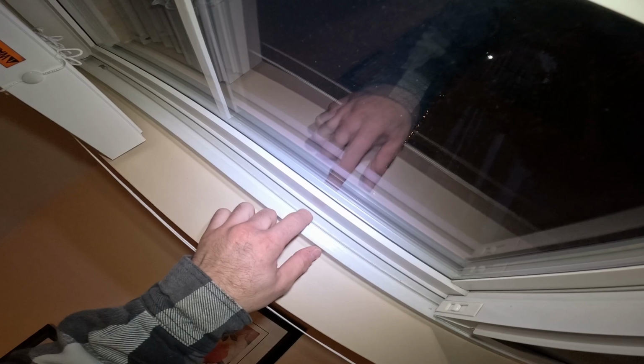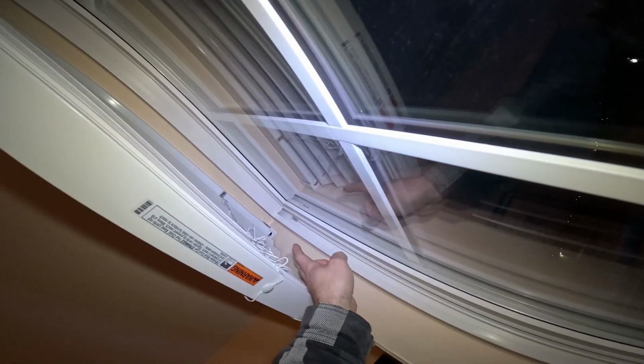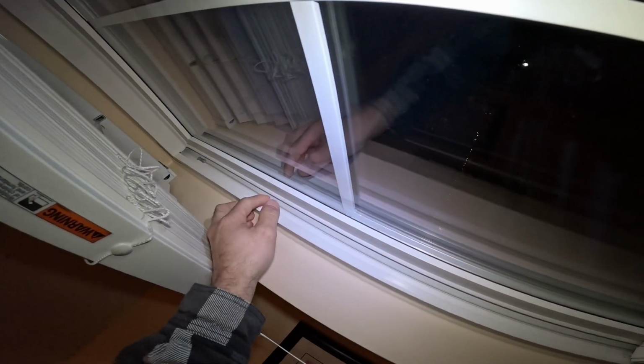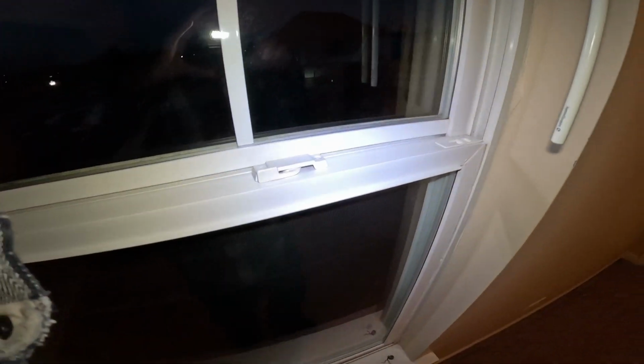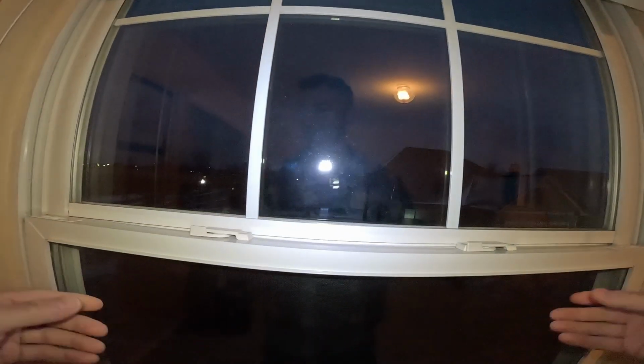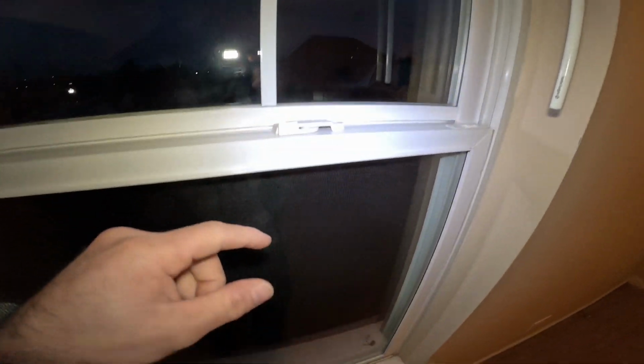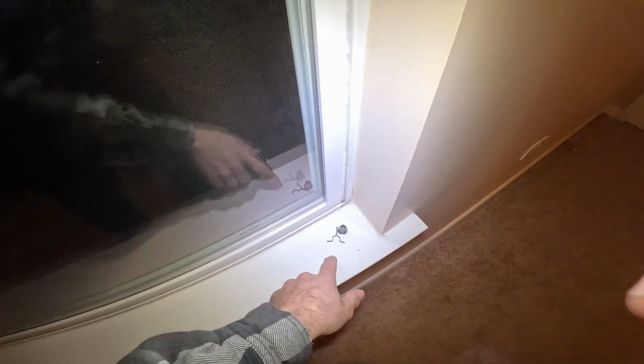Here's a window. This is the left side. And it looks like it's a hook that goes in there. This reminds me of the old windows where they actually have a string that goes up, then there's a weight, but obviously it's not the same thing. So there's the locking mechanisms. We're gonna pull this, and this is the parts that were outside.